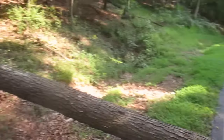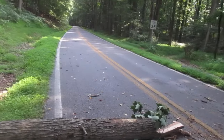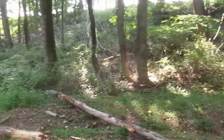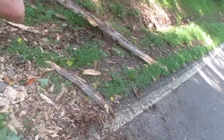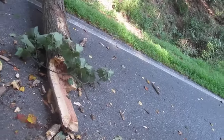So I'm gonna cut it about here and get all this crap out of the road. Let me see what's over here. Yeah, I might pick that up. That might have some junk in it worth sawing. It's pretty rotted. That's good firewood there. So yeah, I'll probably flip around and get that too, but we'll get this out of the road.